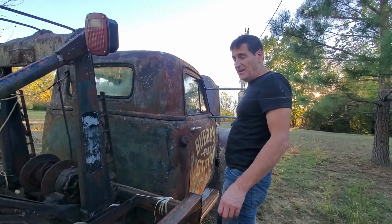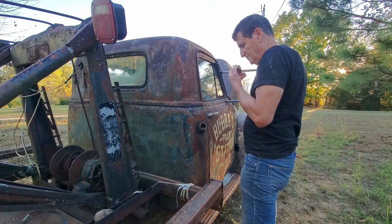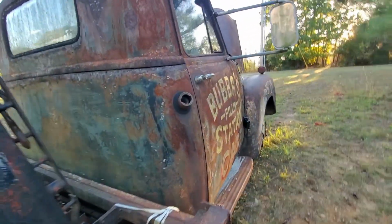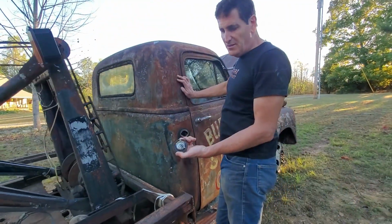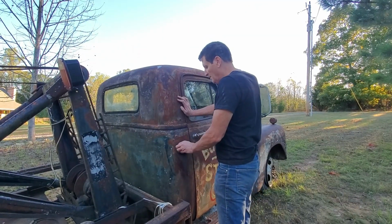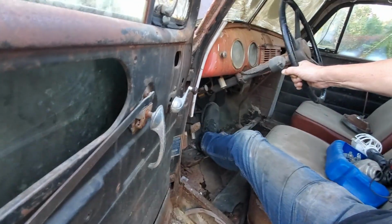Let's check the gas. Yeah, let's check this out. It smells pretty bad, as you would imagine. No dirt daubers or wasps or anything. Nope, and look, no rust. That's a really good sign. This cap seals really tight. Who knows? This tank might be usable. That would be neat.